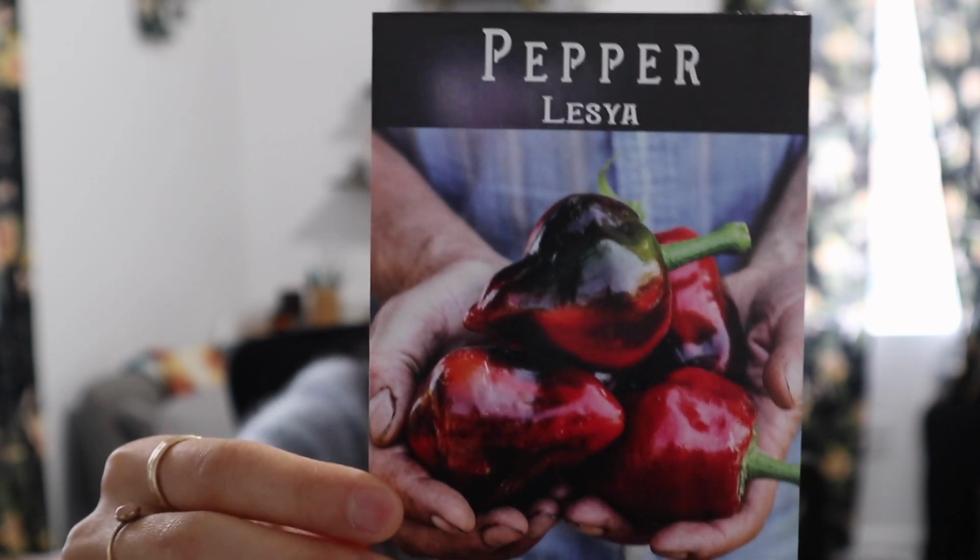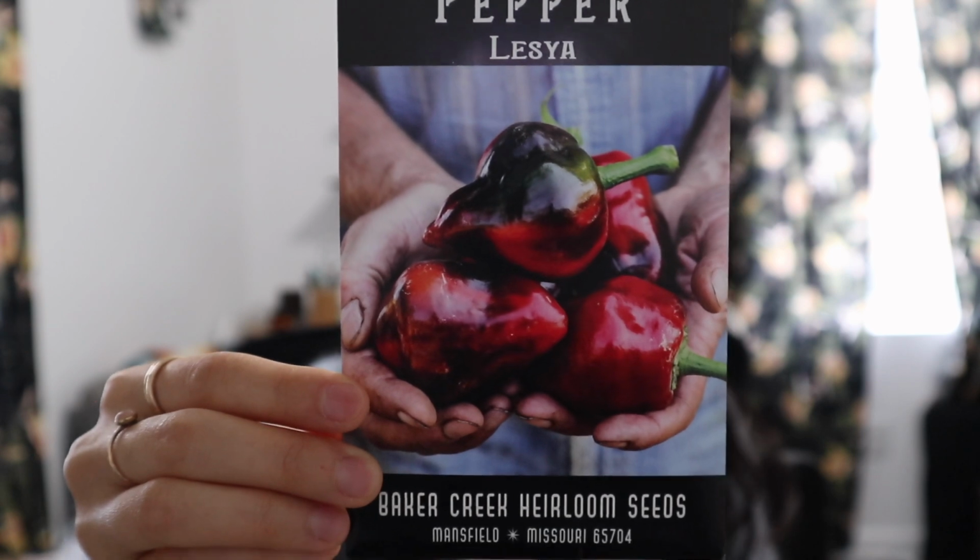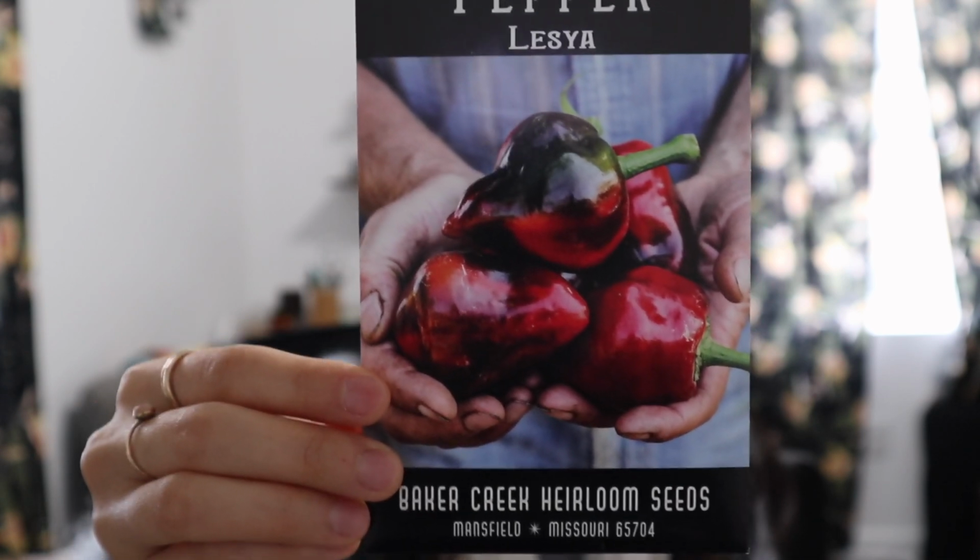Next, I have a Lesia pepper, and this one is a smaller pepper, but they're supposed to have really thick flesh. And this is a sweet pepper, and I thought these would be really great because smaller peppers tend to not have very thick flesh. But again, I do like how smaller peppers usually are ready to mature a lot faster than a larger bell pepper, and it's really nice to have those peppers mature earlier on because they do tend to take a lot of the season just to get your first pepper. I think this is also a variety that someone left a comment and said that they really liked these ones, so that was reason enough for me to buy it.